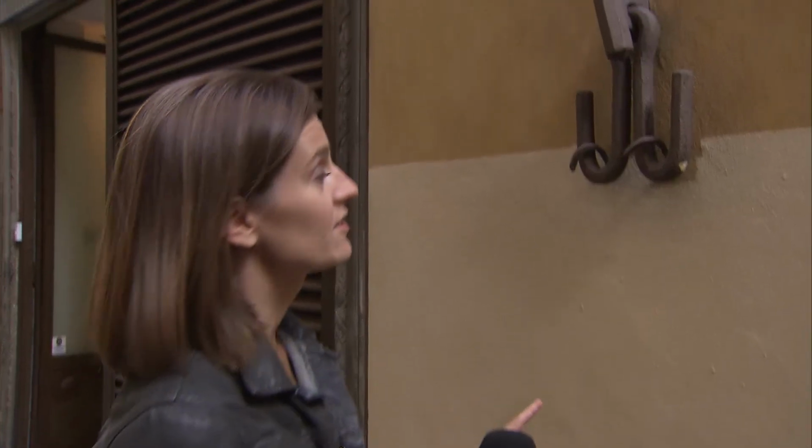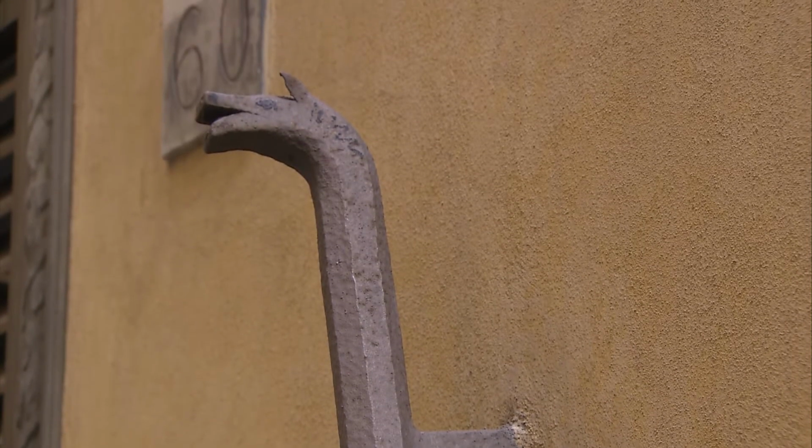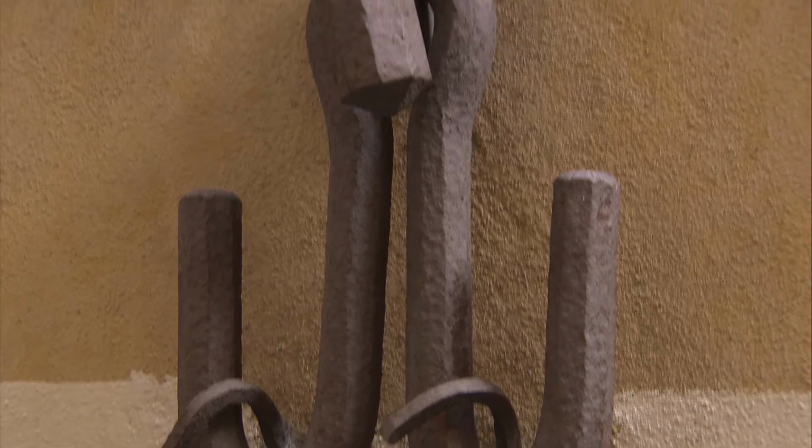So John, this is the last Ferro that we're looking at today. Can you tell us a bit more about it? Yes, this one is clearly much more recent, probably created in the early 20th century. As you can see, the arpione is much more modern than the others on the street.